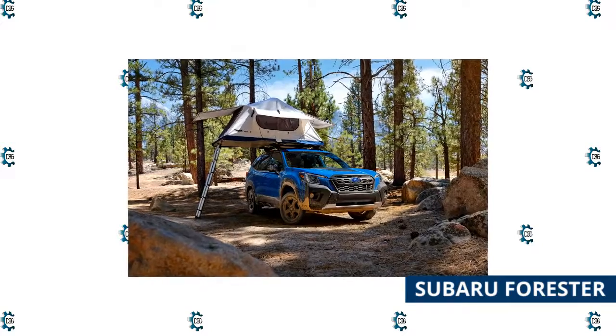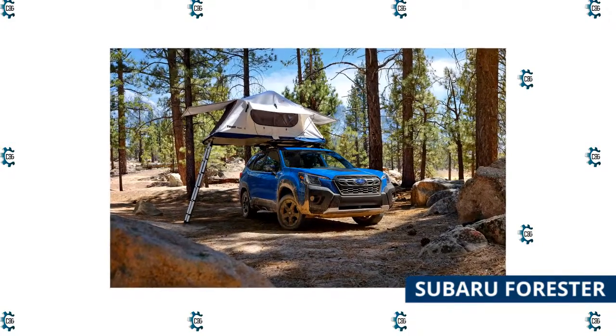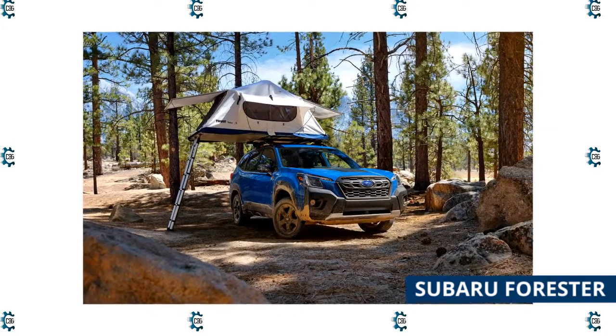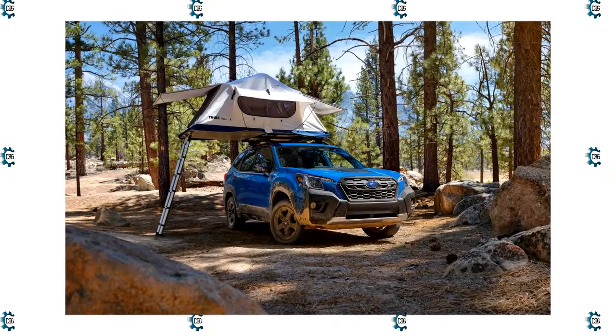Fold those seats down and you'll have a cavernous 74.7 cubic feet of space to fit your mountain bikes, tents, and coolers. Subaru knows its customers like to load up the roof rack, so it's designed to take almost 200 pounds when driving or 700 when the vehicle is parked, for rooftop tenting.